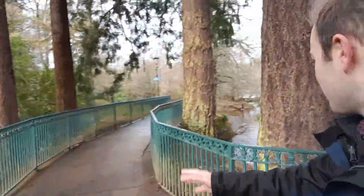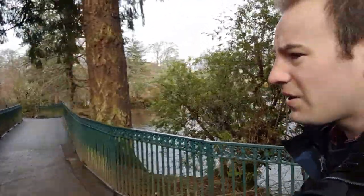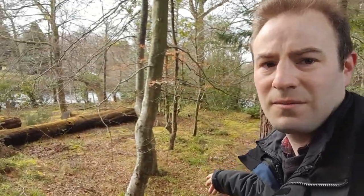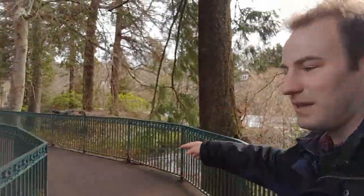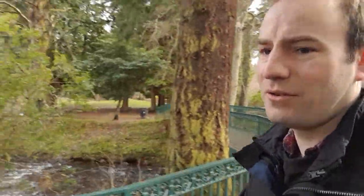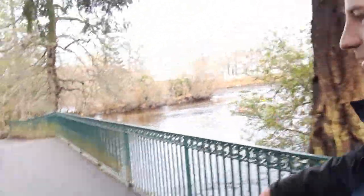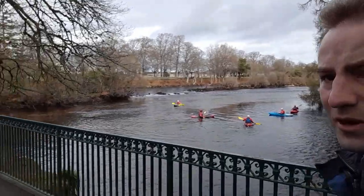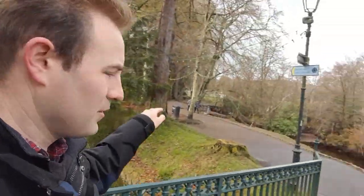Now we come around here. So we're now onto the... Well, actually, we're on a really small island here, I've just noticed, which you can't really get off this bridge because there's another bridge. So we're sort of fenced in. So we've just come over that bridge, come around this corner, and we go over another bridge. There's the canoeists again. So that's looking downstream. Yeah, so we have just come across this small island. We're now onto this island.